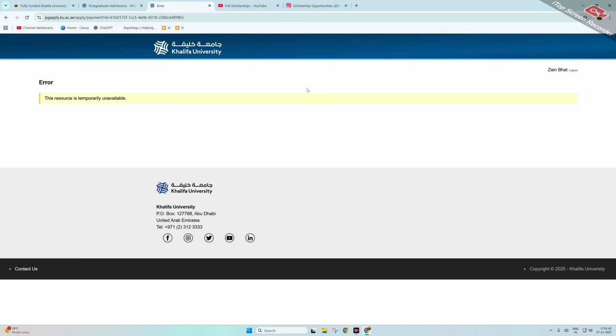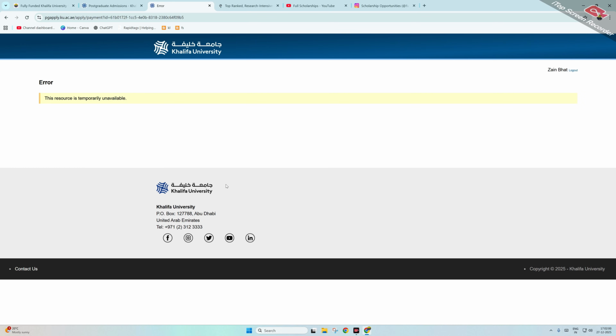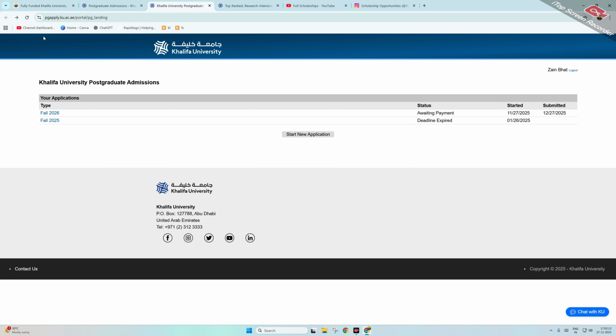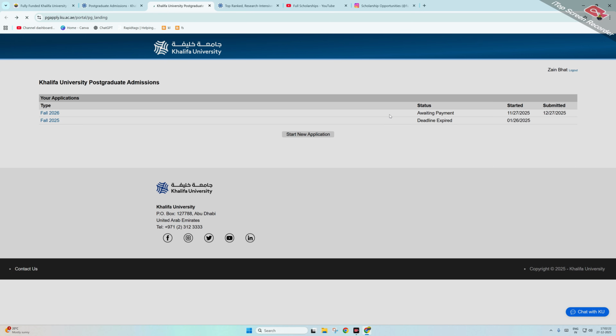So now there's an application fee involved in this. You can see temporary resource unavailable. So there might be some error. Let's go back and click on this, and you can see awaiting payment. Let's click on this, click on open application. So if payment is awaiting, you can see, because references are not submitted at the moment, it will be showing in such a way. So once references are complete, you can submit the application fee. Only this awaiting payment error will be showing, so you can see.